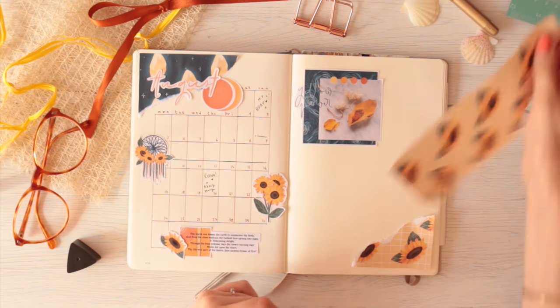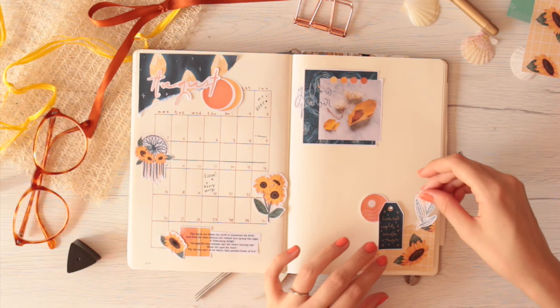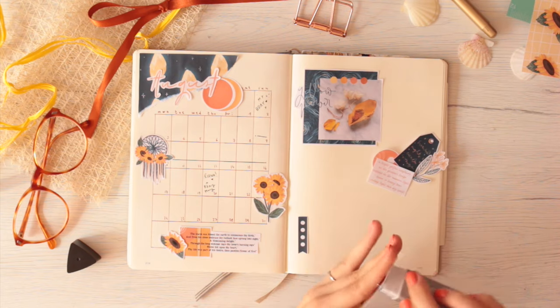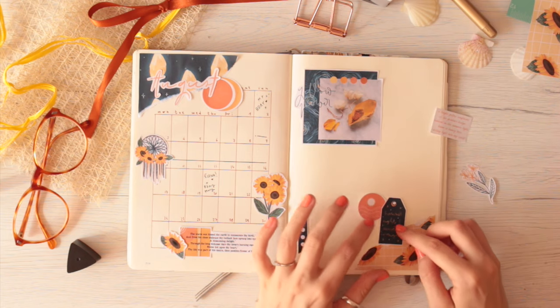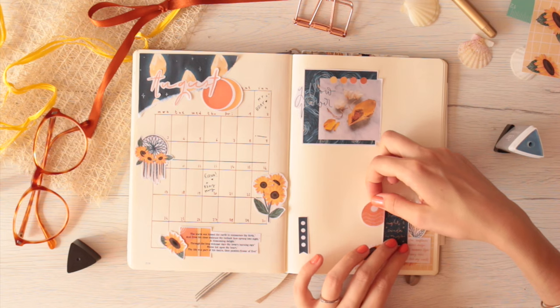I think this will be my last month in this journal because it's coming to an end. I just booked my next notebook and I hope it will arrive in time for September. I'm a bit excited because I always used Leuchtturm notebooks for my bullet journal, and this will be the first time I choose another brand.